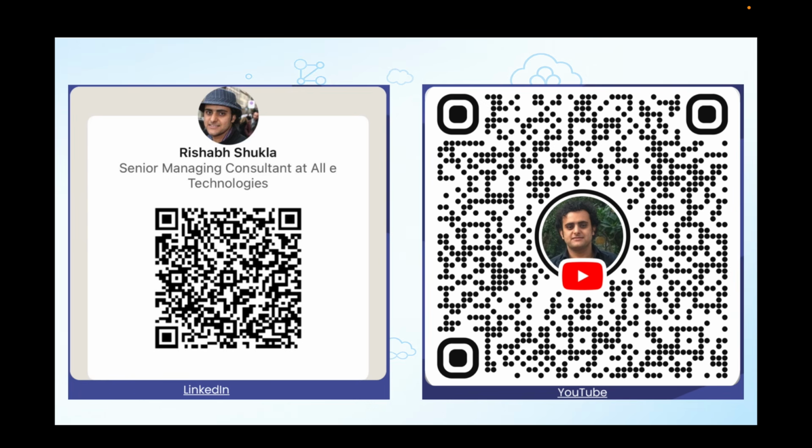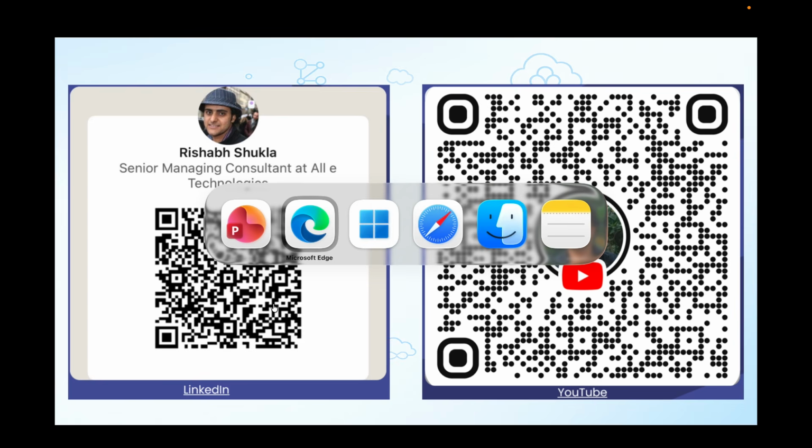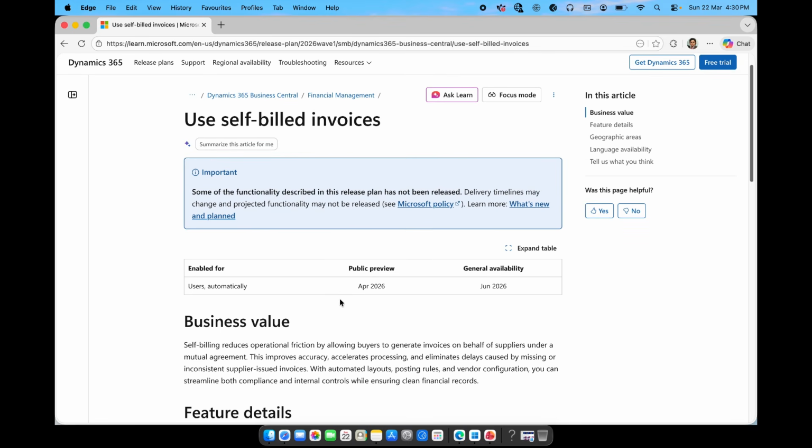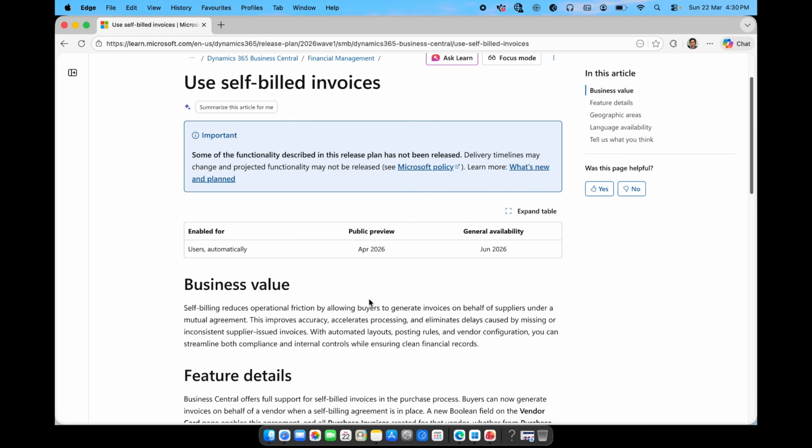Now, one of the other features that I would like to talk about in this blog is about using self-billed invoices for your suppliers. That's also now available in Business Central. It's in public preview, but it will really facilitate your customers where they have a situation where they would like to have a mutual agreement with their suppliers and would like to book their invoices on their behalf, so they don't really have to wait for them to send an invoice, and then match them and try to post it.